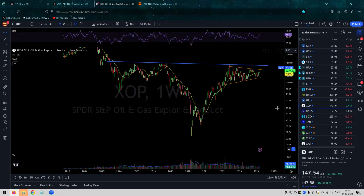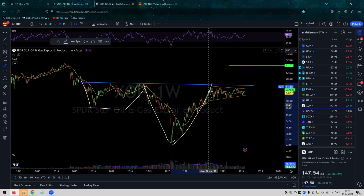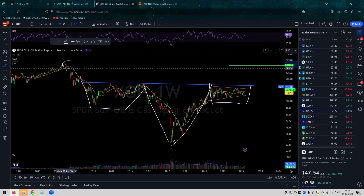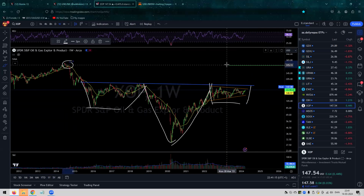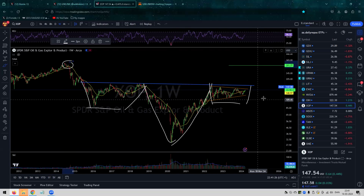XOP, look at this, guys. Oof. Long term, left shoulder, head, and what's that? Oh, that's the right shoulder. If this plays out, we have a minimum target of 300, basically the highs over there. And that's if you measure not the distance, but the value in dollar terms. On a log scale, you're pointing to a whole another league if you get there.